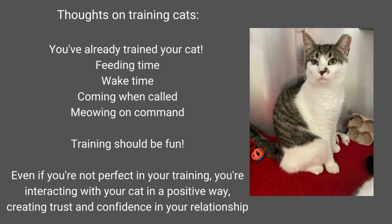Just a few thoughts on training cats. You should know that you have already trained your cat. If you've got a feeding time, what happens when you open that can of food? What happens when you fill that bowl? They come running, right? Because they know that something great's about to happen. You trained that. You trained them to do that.